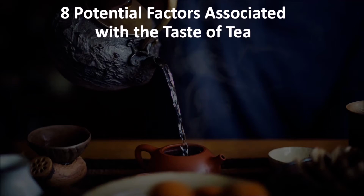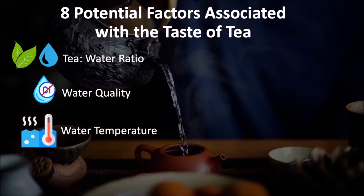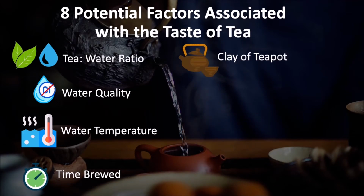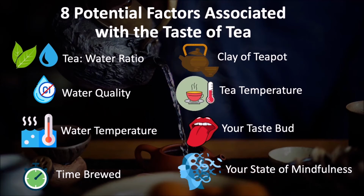Next, let's look into what factors could be associated with the taste of tea. I see that there could be 8 potential factors associated with the taste of tea we brew. They are tea to water ratio, water quality, water temperature, time brew, clay used in the teapot, tea temperature, your taste bud, and lastly, your state of mindfulness. However, some factors could be more significant than others. For example, tea to water ratio and time brew could be more significant than clay used in the teapot.